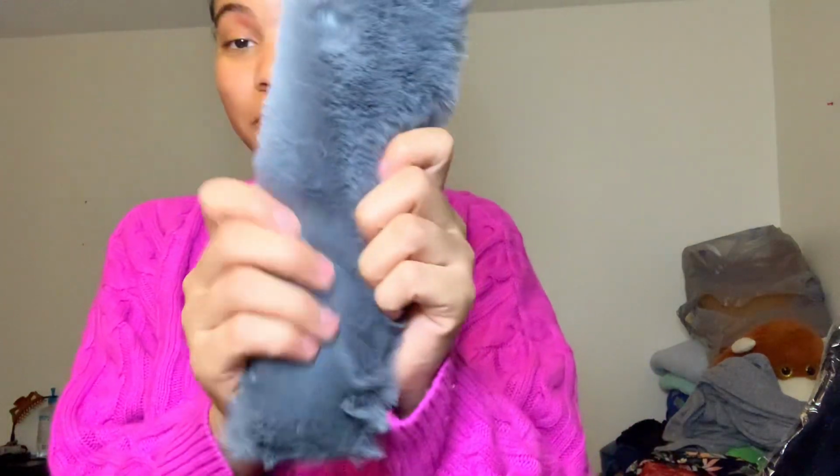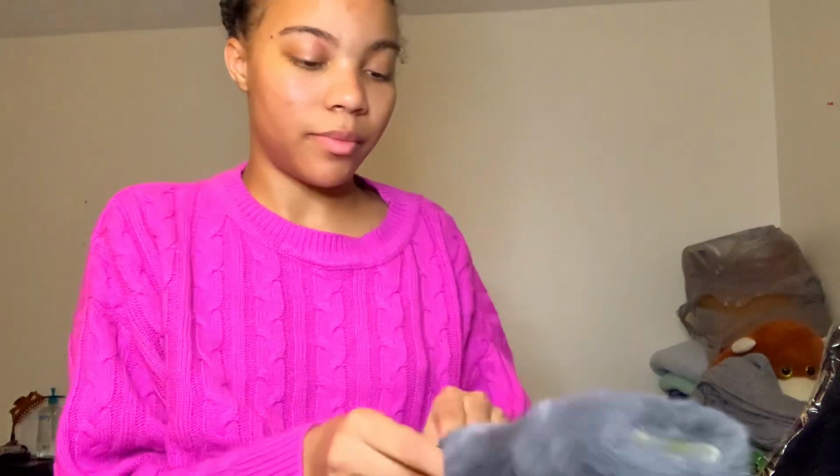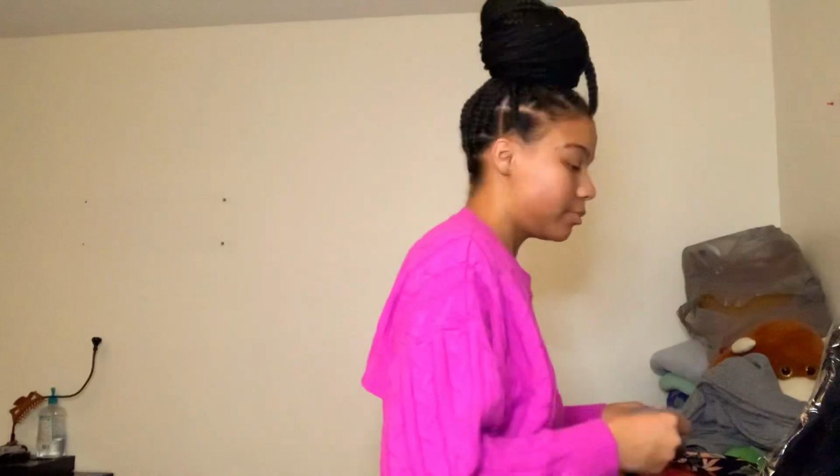What's this? Okay, this is like the thing that you put on the seatbelt. This is nice. It feels nice. Wow, love this. Oh, and it's detachable, so you just pull it apart and then you put it on the seatbelt. That's about it.